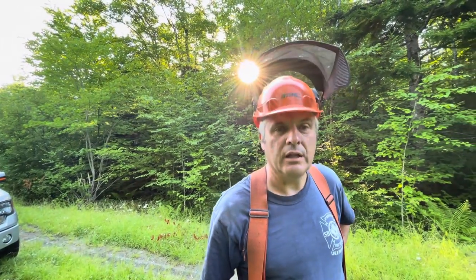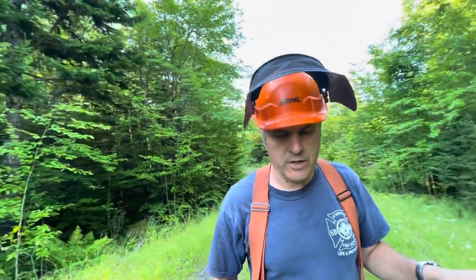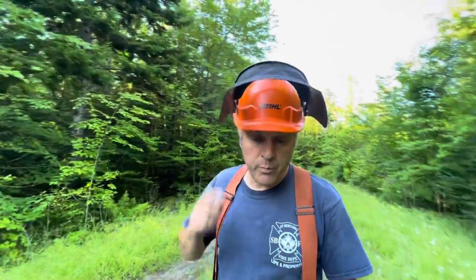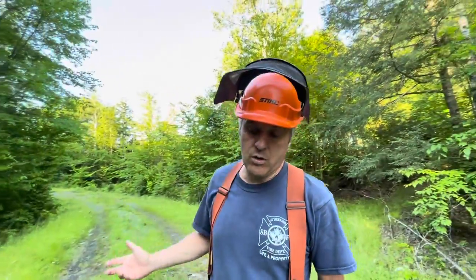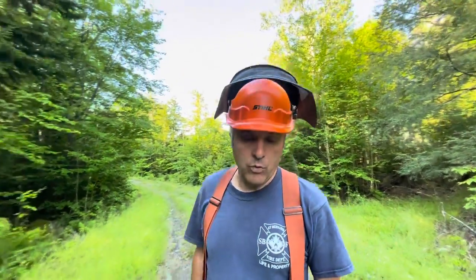I'm hoping they'll last. Hemlock lasts a long time out in the weather. They say 4 to 7 years before it really rots out. The bark will fall off of them and they'll fall down, rot away, and they won't even be salvageable. So the plan is, you know, I can't cut them all.